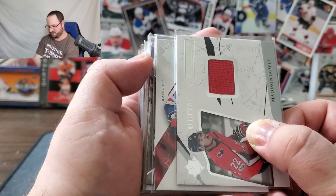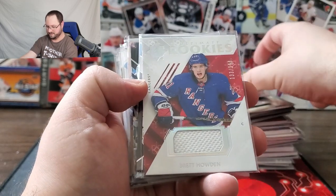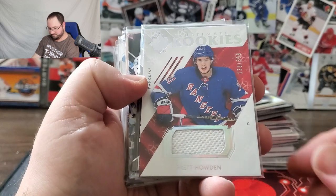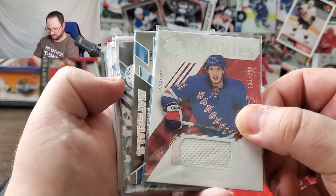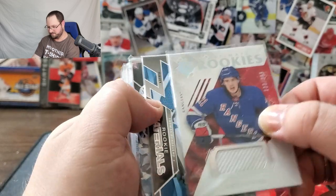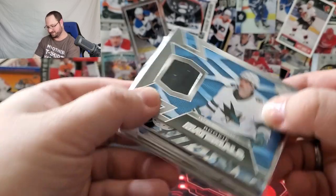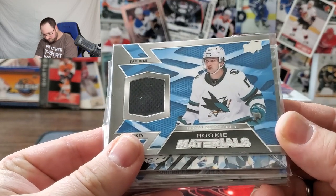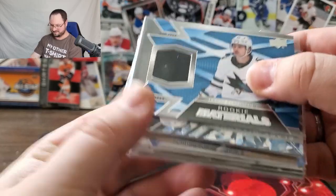Okay, we got a Rangers card. Rangers. And it's from Ultimate. Who do we got? Brett Howden. Numbered out of 399. That is a nice one. Another Rookie Materials coming up. I had to save the stack from falling there. And is that Bordalo? Yes, it is.